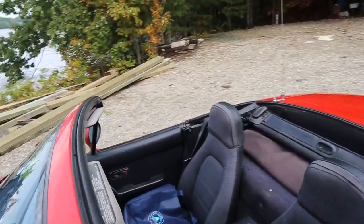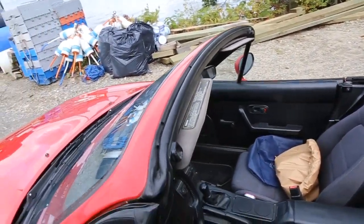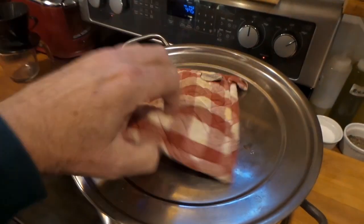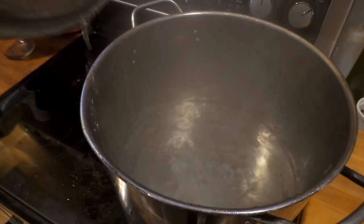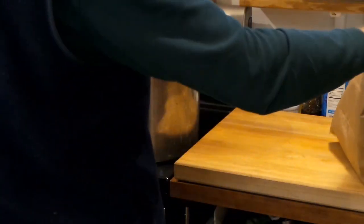And so now we'll take them home and cook them. I have a big pot that I put on the stove, and it's got 15 centimeters of water in it. And I brought that to a boil.